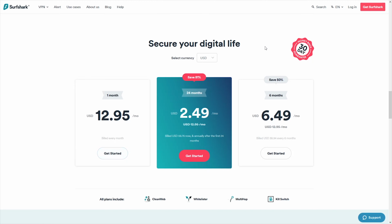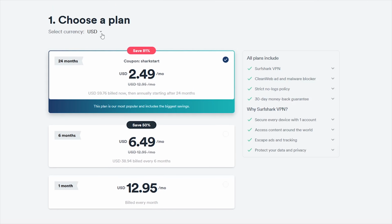Now, one thing to note is that they have started to slowly increase their price. So if you think you may want to use a VPN for longer than 6 months, I'd definitely consider the longer plan so you can lock in the best deal possible and potentially save even more money that way.